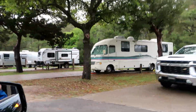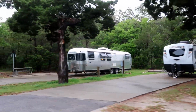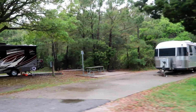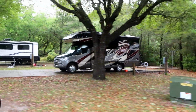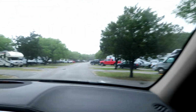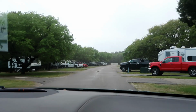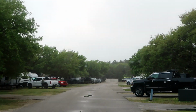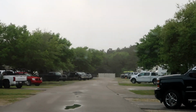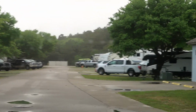And now we have reached the newer section. So this is just basically a straight line of, you know, they have everything. They have the full hookup. Yeah, full hookup. Sewer is what I was trying to say. So it's not as kind of rustic and natural as ours. It's just a straight line. But I'm guessing what they needed was more full hookups, and this gave them an opportunity.